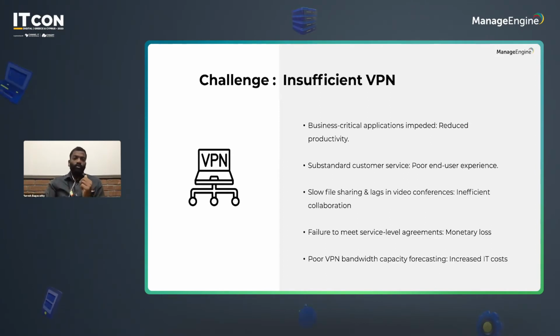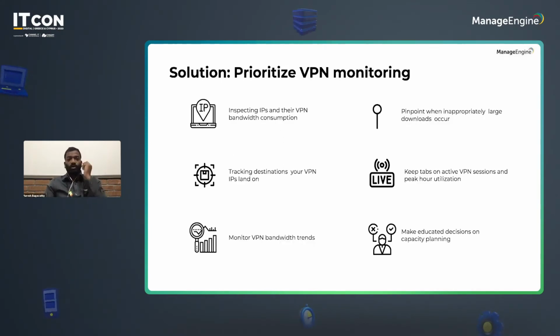So how do you overcome all these challenges? What do you need to do in order to fix these problems? You need to prioritize your VPN monitoring. You need to monitor all the VPN connections, all the IPs, all the users that are connected on the VPN, and you need to observe the VPN bandwidth consumption in the network. And you need to also observe if there are any large downloads happening in the VPN connection, and check whether it is being done for a business purpose or non-business purpose.